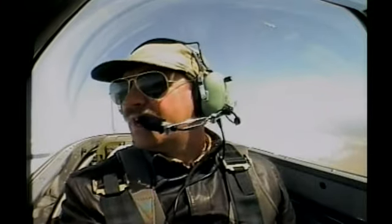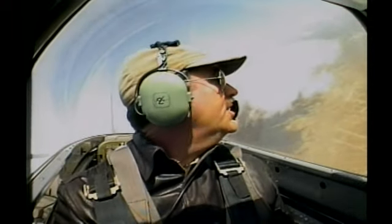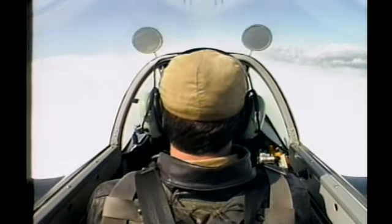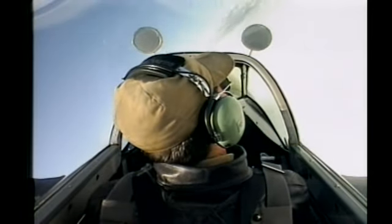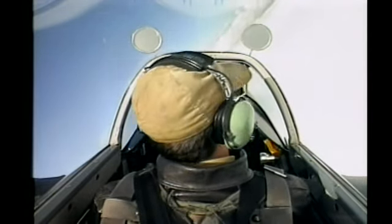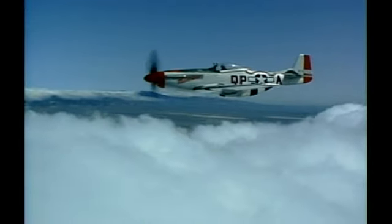You can see we just got absolutely wonderful visibility on this airplane. You can look around, the canopy is just incredible. It's not like a normal airplane, or particularly an airliner, because you're able to see out of this airplane. You can turn around, look back, look in either direction. It's absolutely fantastic.